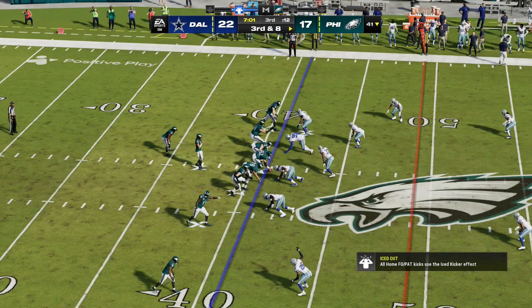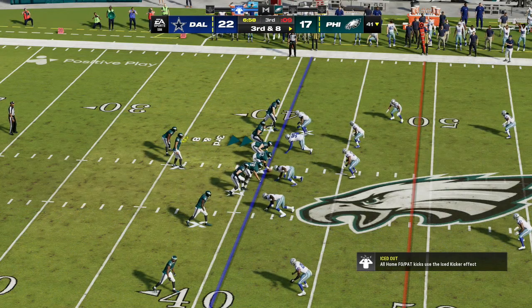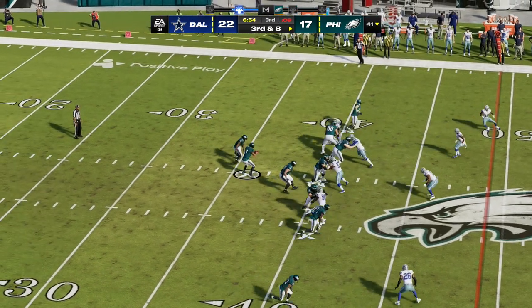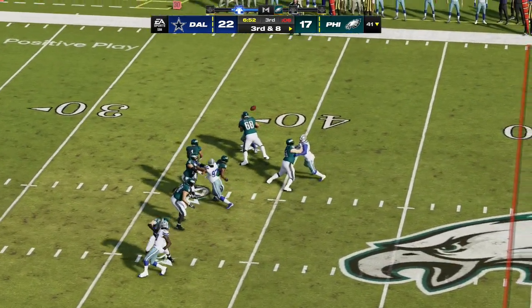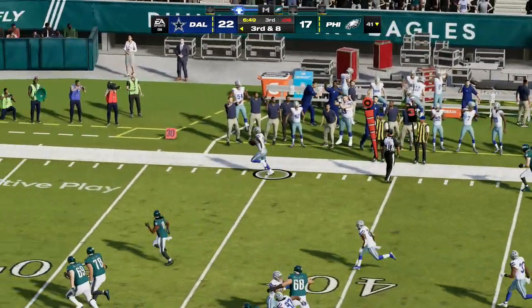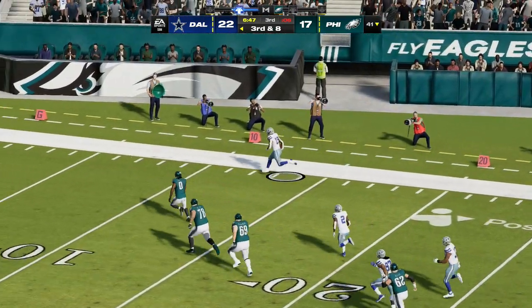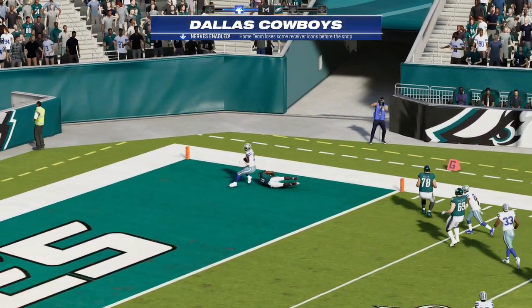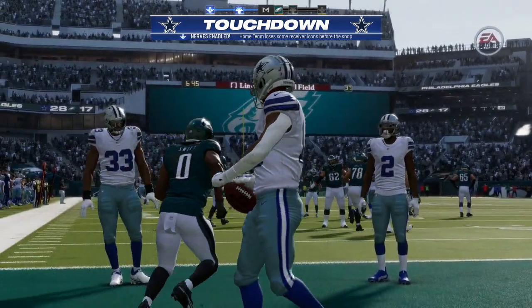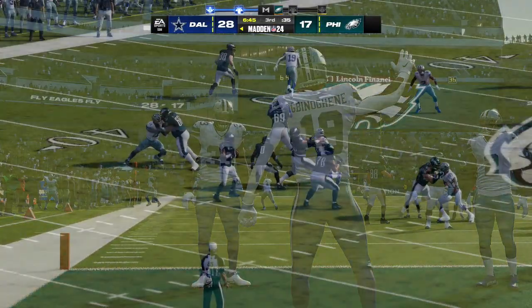3rd and 8. Off the play fake. Here's Hurts. Oh, what a read on the outside as it's intercepted. Picked up by Noah Igbenogany. And he takes this one back into the end zone. And the Cowboy defense has a touchdown.